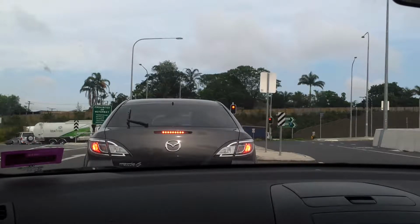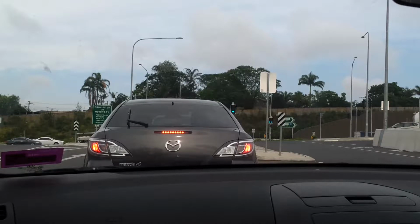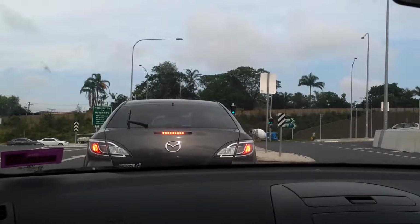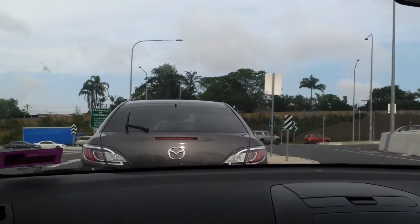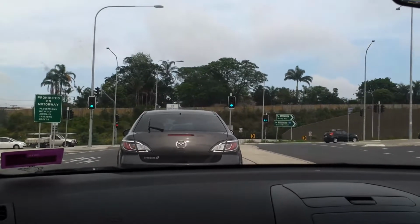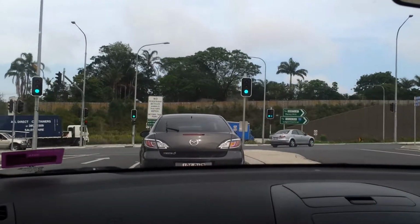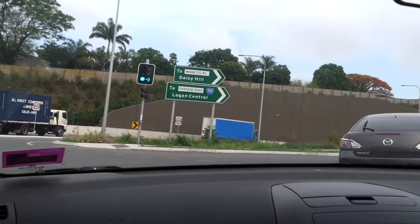Here in Australia, I think if you learn to drive an automatic, if you actually pass your license on an automatic, that's all you can drive. So if you end up buying a manual or getting in a manual car, you're actually illegal to drive it if you've got an automatic license.